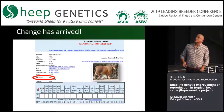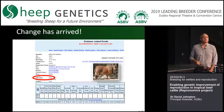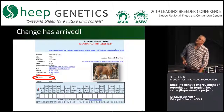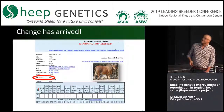And change has arrived. So in the north, not a lot of people use BREEDPLAN. Probably only half of our Brahman breeders are in BREEDPLAN, so we get a lot of bulls for market without EBVs. So here's a bull at Brahman Week. They sell 1,000 bulls in 3 days. In the past, this bull had nothing.